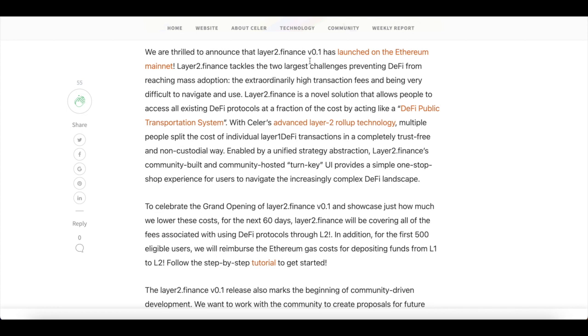They were really happy to launch layer2.finance v0.1 on the Ethereum mainnet, as DeFi has been prevented from reaching mass adoption by extraordinarily high transaction fees and being very difficult to navigate and use. Now, layer2.finance is a novel solution that allows people to access existing DeFi protocols at a fraction of the cost by acting like a DeFi public transportation system with Celer's advanced layer 2 rollup technology. Multiple people split the cost of individual layer 1 DeFi transactions in a completely trust-free and non-custodial way, enabled by unified strategy abstraction, layer2.finance community-built, and community-hosted turnkey UI, which provides a simple one-stop shop experience for users to navigate the increasingly complex DeFi landscape.